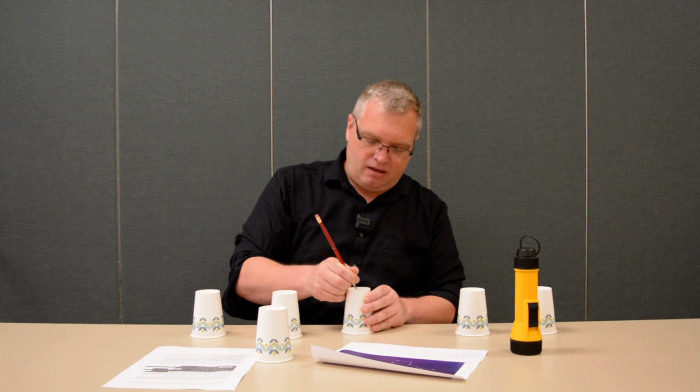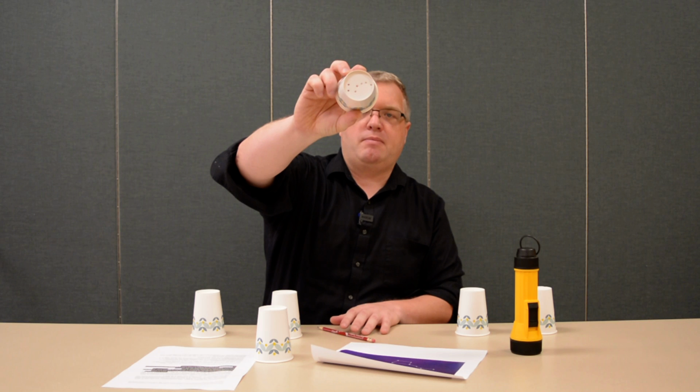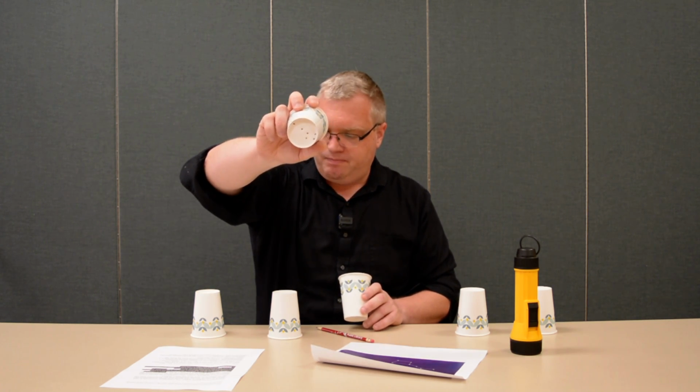If you have a bigger cup, obviously you'll have more space to make it. Right here, these cups are a little on the smaller side, so I was kind of limited. So there's my Big Dipper right there, and there is my Little Dipper right there.